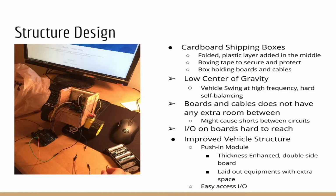Here comes our structure design. I'm very proud of this design, which we came up with ourselves. It's cardboard, basically shipping box cardboard. We folded it and added a plastic layer in the middle to make it stronger, and wrapped it with packing tape to secure it and protect the cardboard from outside damage like liquid. It is basically a box, as you can see in the picture, holding the boards and the cables.